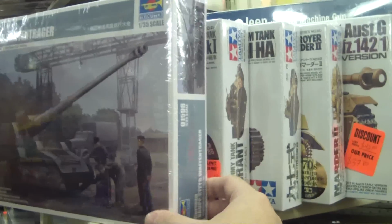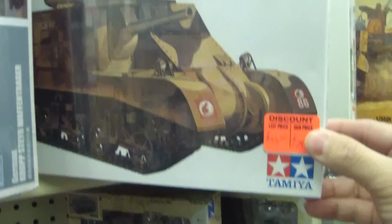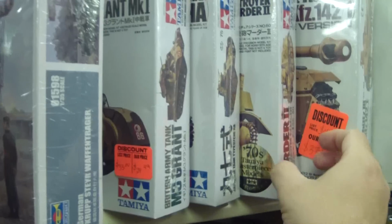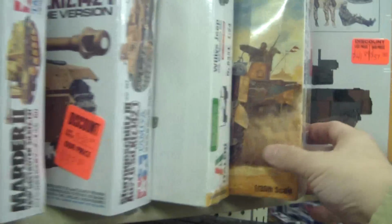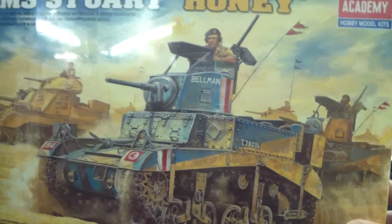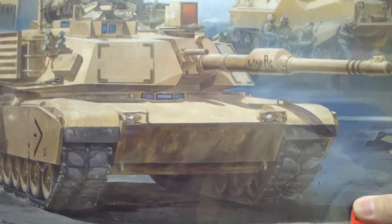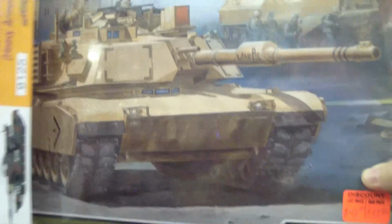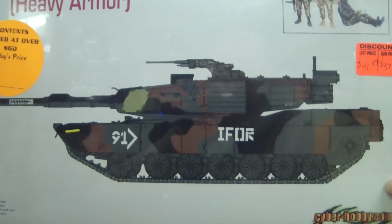Ooh, that's a very nice artillery piece type tank, 1/32 scale. And then here's some. Okay, here's a Mark 1 Grant, M3 Grant, I think it is, Marauder. It's actually, no, that's another M3. What was the other one? Here's the Abrams tank. Dragon has an Abrams tank as well, right there.